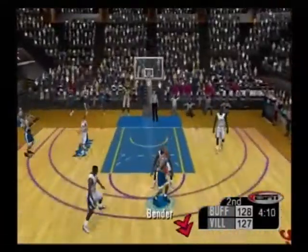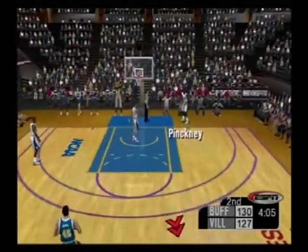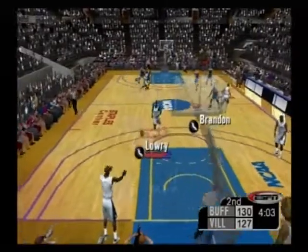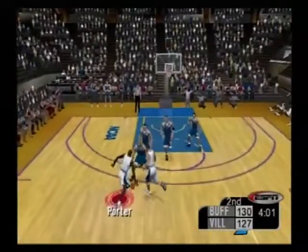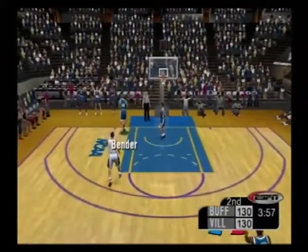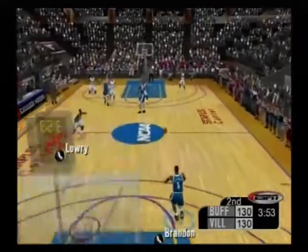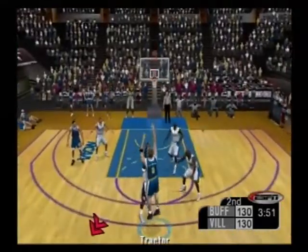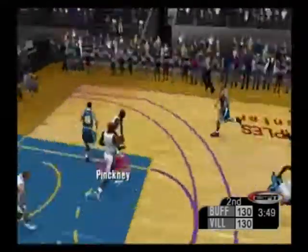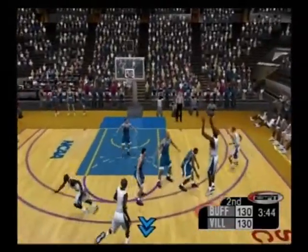Passes it in. The Buffalo Bulls have the ball. They're up by 1. Bender, right that one up to Luck. Got the tough look to go in. The Villanova Wildcats with possession. 17-6. Wildcats score again. They got on this roll a while ago, and they just haven't looked back. The Bulls have a chance to take the lead here late in the second half.